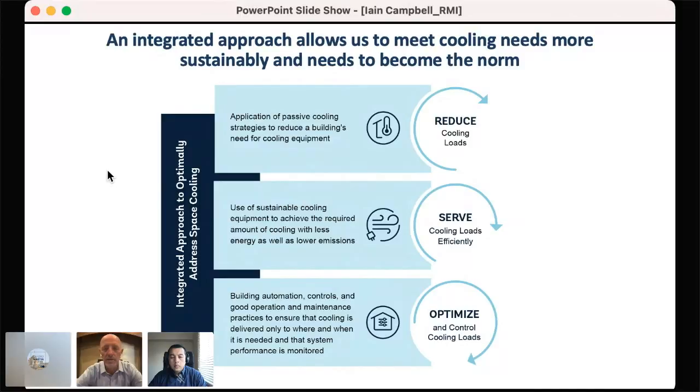Once you've done what you can to reduce cooling loads, you look at how you can serve those cooling loads most efficiently and sustainably, and then optimizing. We like to think of how you make systems part time and part space, so they only operate when they're needed, responding actively to demand, with equipment and systems that can modulate supply to meet demand so that you don't generate wasteful cooling. And then there's a whole operations and maintenance piece, but a big part of optimizing is what I would call smart cooling.